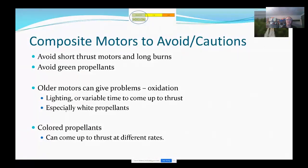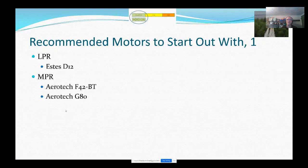And color propellants, remember I showed you the picture back on the thrust imbalance slide of red propellants. They can come up to thrust at different rates, or they have more variability in coming up to thrust. And recommended low power motors are the D12, and for mid power, Aerotech F42 or G80s.